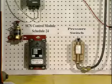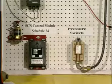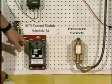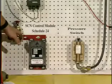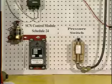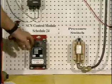Brian, I understand that there's a new module out. Could you talk to us about that one? Yes, it's this one down here, Don. It's the new SCN control module. It uses the same actuator as the old module does. The only difference is this module here has a buffer in it.